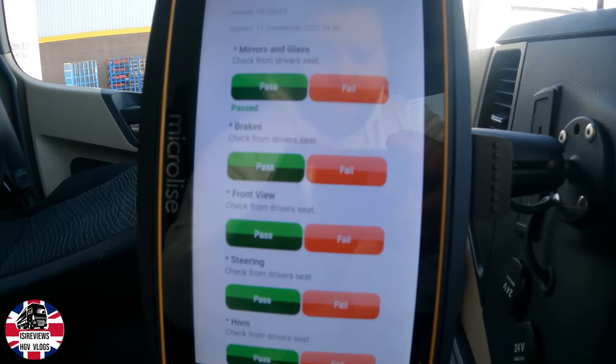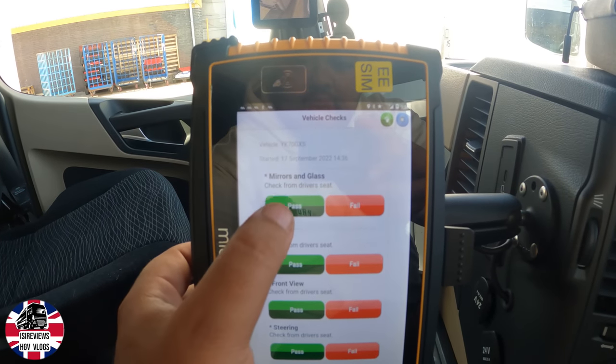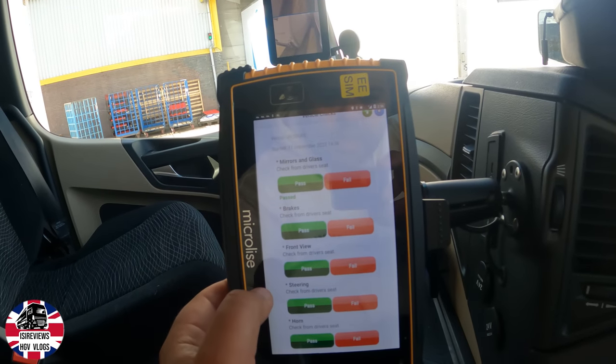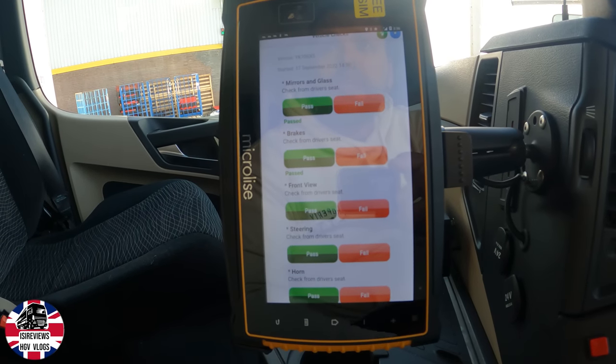Right, so this is a weird one for me, a new one, but check this out. This is how they've got us doing a walk around check. So you can see it says mirrors and glass. Yeah, I've had a look, pass. Brakes from the driver's seat. Yep, they're all healthy, so pass. And it says check from the driver's seat, so you know where to check from and all of that good stuff.